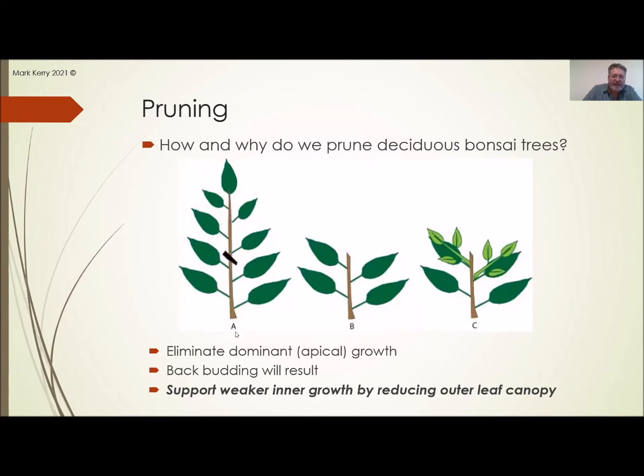So you can see here in this example A, you've got a shoot that's been growing out this year, and it's growing outwards. Now it's strongest in this area at the tip. This is called the apical area, and it's pushing all of its growth out here. And if you didn't do anything to this tree, it would just keep going and keep going. And what would happen is these ones here, which are closer to maybe the trunk, would start to die off because it doesn't need those.